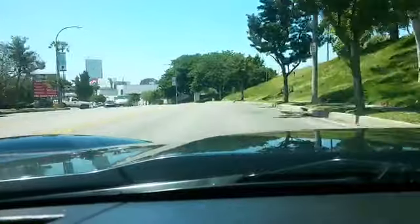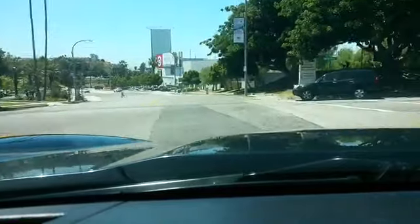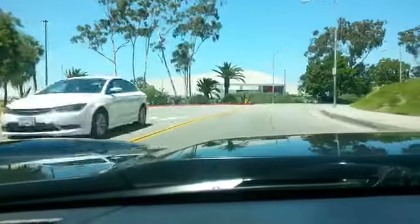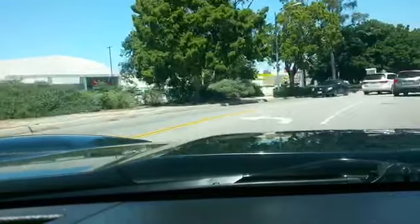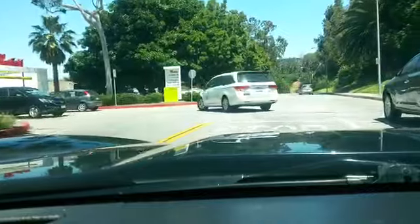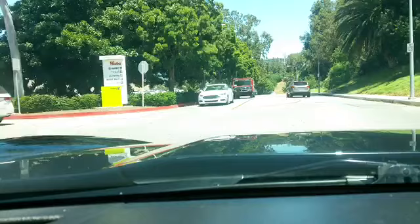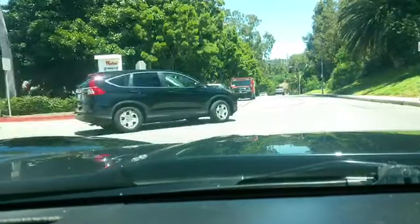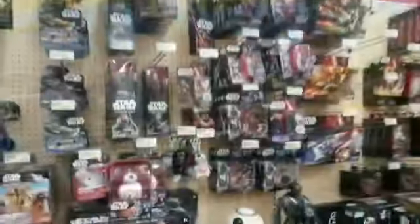Alright, so we're heading into the Fox Hills Mall here in Culver City, West Los Angeles. The city is Culver City, but it is in West Los Angeles. I call it the Fox Hills Mall because that was the original name for this mall. But it is the Westfield Mall now. But when I was a kid coming up, it was the Fox Hills Mall, and I still call it the Fox Hills Mall. So, we're going to head into this Target.